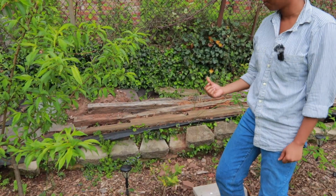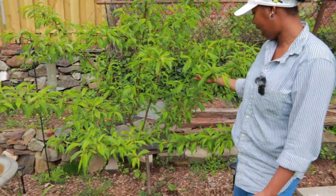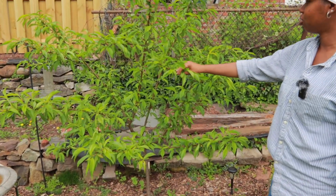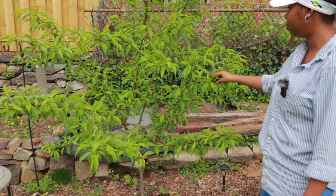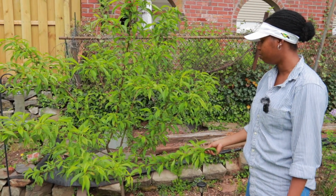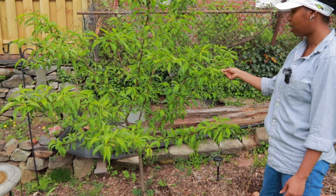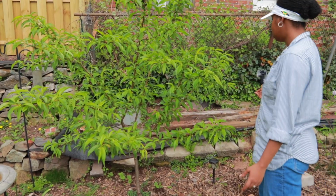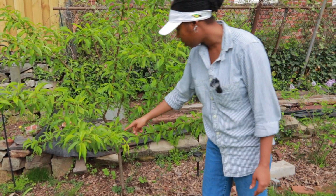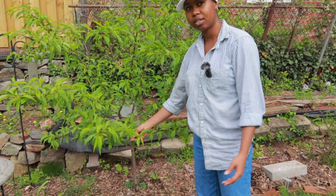And here we have the biggest accident of planting a full-grown standard tree. This is the Red Haven peach. I mean, when it blossoms out in the spring, it is beautiful, but this is definitely the tree that I'm going to have to keep on top of. It is leafing out really nicely, and if you come close, you could see little peaches are forming.